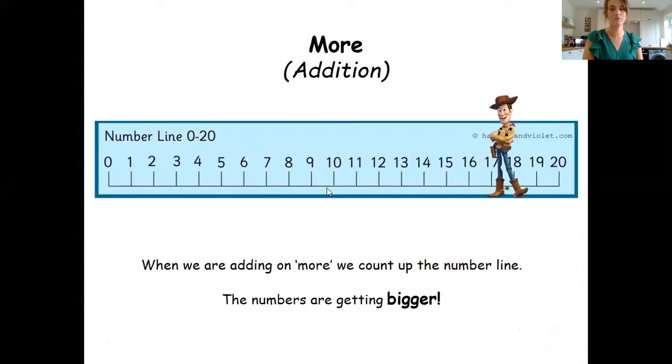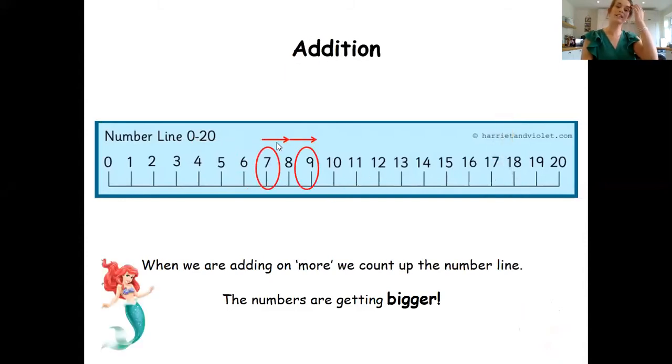So here we go. So we've got 7. Can you see I've got a red circle around the number 7? And instead of doing 1 jump up my number line, I've had to do 2 jumps. There are 2 arrows to show that I'm doing 2 jumps. So 7, and then 1 jump to 8, and another jump to 9. So 7 and 2 equals 9. Let's have a go at another one together.